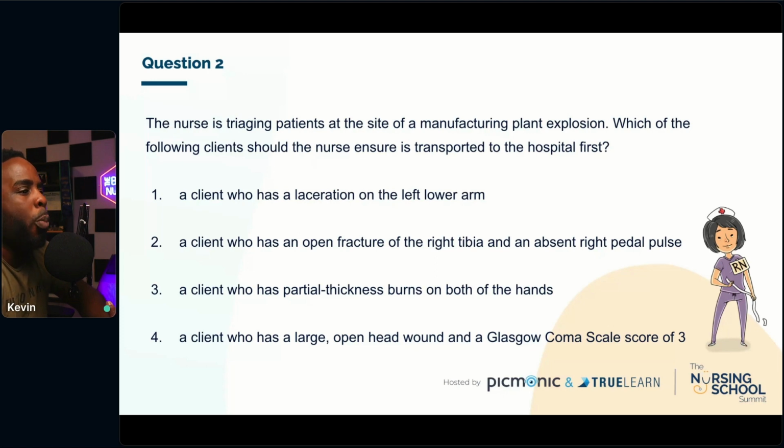Or a client who has an open fracture to the right tibia and absent pedal pulses. What do I do there? Do I assess or do I implement? Is this patient going to die? Are they going to lose a limb, or eyesight, type deal? Partial thickness burns of the hands. Are they going to die? A large open head wound with a GCS of 3. So think about that. What is a GCS? If you don't know it, I would recommend that you brush up on it.